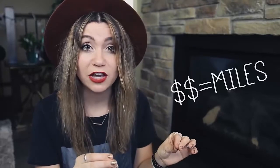Then put everything that you buy on that credit card. I'm talking about everything. Put your groceries, put anything that you buy. Try to even put your rent and stuff like that, if you can, on that credit card, because every dollar you spend is a point that gets you free flights, just by buying things that you are already going to be buying and spending money on.